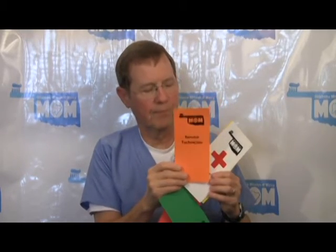The next card is the orange card. If you have a problem with suction going down or a problem with a handpiece, hold up the orange card, and the lead will probably come check with you and see what needs doing. Sometimes it's just cleaning out the suction, and we can handle that. But we'll have equipment techs on hand to help us with any major instrument or any technical problem.